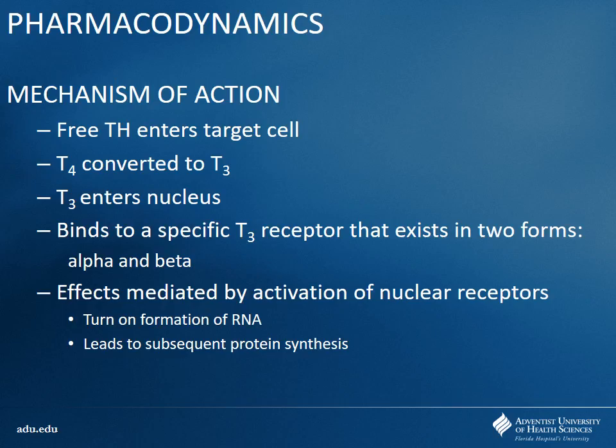How this works is that the thyroid hormone will enter the target cell, wherever cell it happens to be, and T4 ends up getting converted over to the active T3. This will then enter the nucleus, and you'll find that there are a few different intracellular receptors it will bind to, but after this point, it will start to regulate gene transcription, right? So it'll be able to affect things like formation of new RNA and other protein byproducts that are needed to have normal thyroid function within the body.